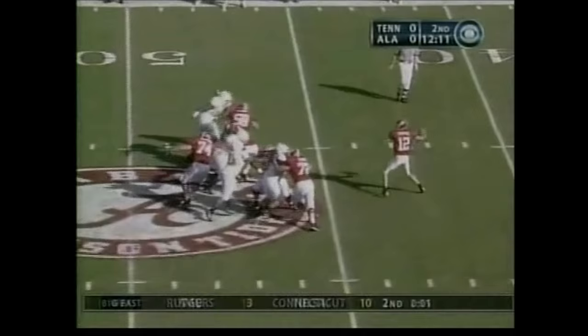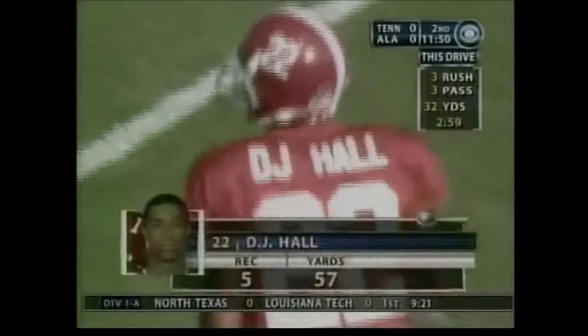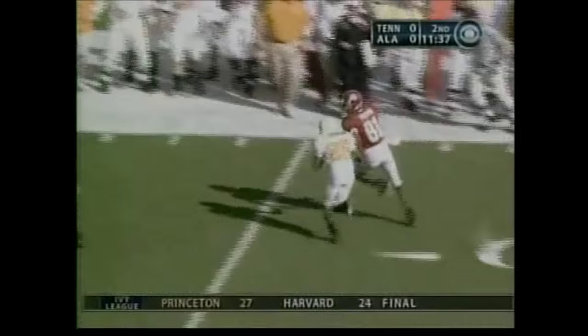Croyle. Oh, wow, what a pass. What a nifty throw, D.J. Hall. 6'3", 190-pound sophomore, and his counterpart on the other side, Keith Brown, 6'3", 192. They're both large, and they're both fast. Reverse, Keith Brown. Here's one of the fast ones. He's also elusive, and he turns the corner and gets out of bounds inside the 30.